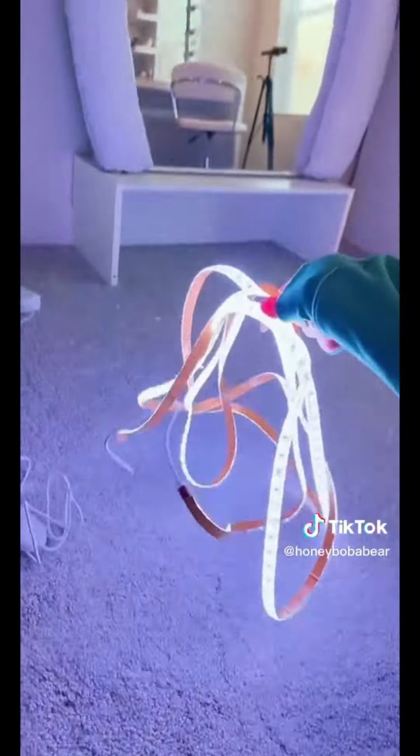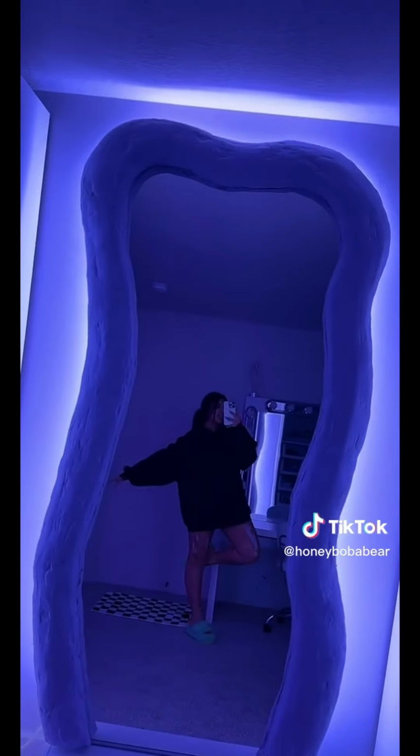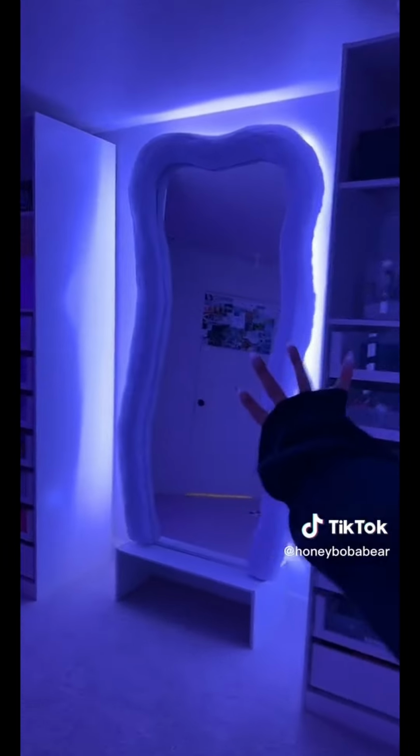Now I'm going to put these LED lights behind it. I'm just going to get to the point. This is the mirror. I don't know how to describe this. It's so much better in person. Single number one when you walk in. This is what my YouTube channel will see. It's just so pretty. I love it so much. So worth it. That looks disgusting right now.